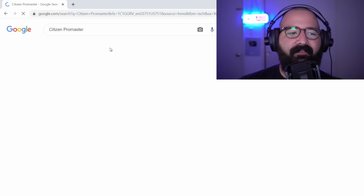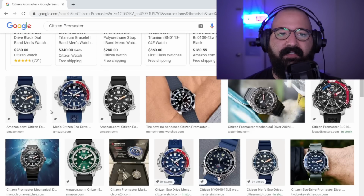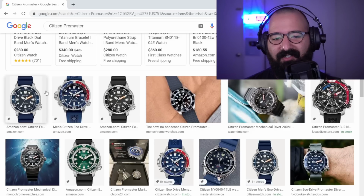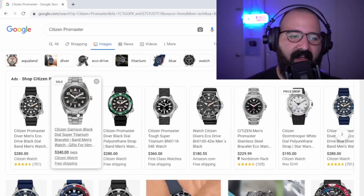And finally, the Citizen ProMaster. All right, why do I love this watch and I don't even own it? Well, I own various Citizen ProMasters, I own various Citizen Eco Drives. I don't own a ProMaster diver. I think this watch is so badass because of that Eco Drive movement. It always works. Some of them aren't perfect because they have that dang offset date window.